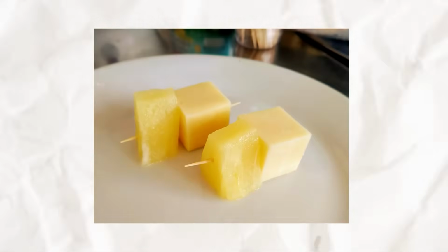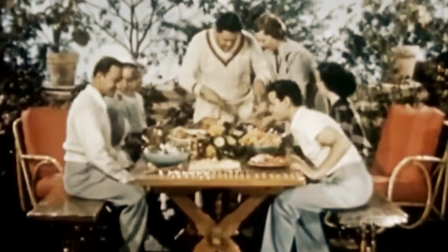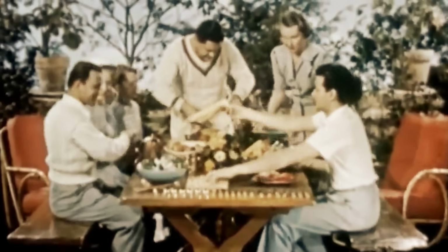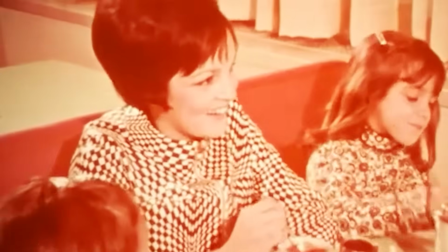Despite its simplicity, cheese and pineapple skewers represented the kind of thoughtful, crowd-pleasing dishes that helped build community spirit in mid-century church gatherings. Their popularity endured because they required minimal effort but delivered maximum enjoyment to guests.